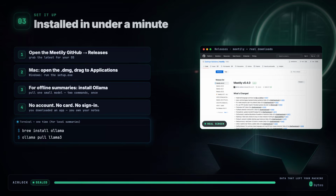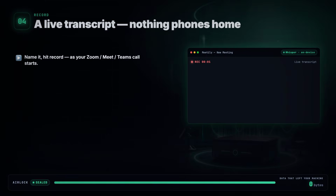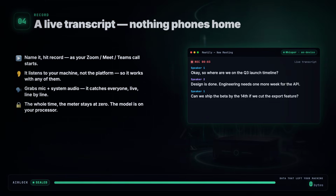Let us record something real. Here is where it gets satisfying. You open Meetily, you give your meeting a name, and you hit record right as your real call starts on Zoom or Meet or Teams. It does not care which one because it is listening to your machine, not plugging into their platform.